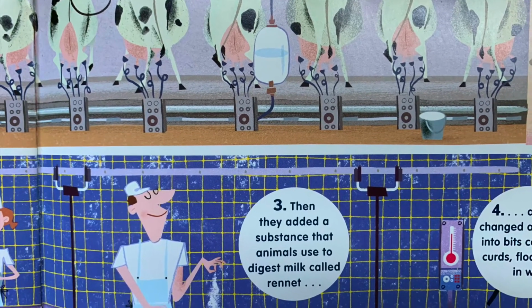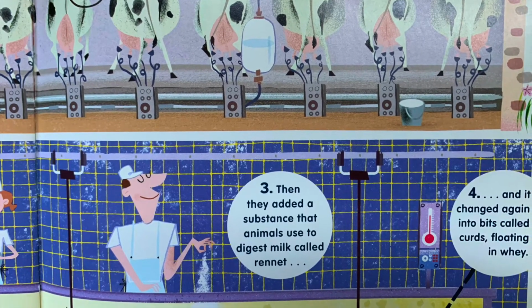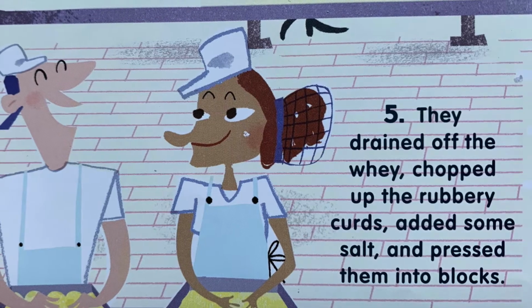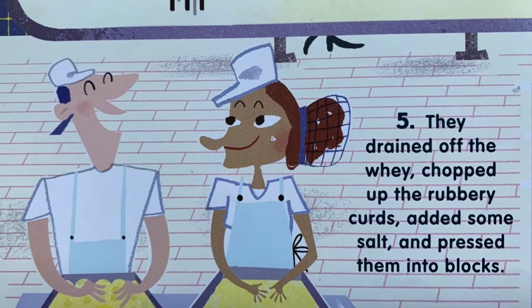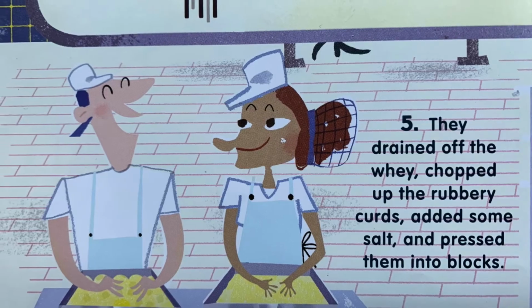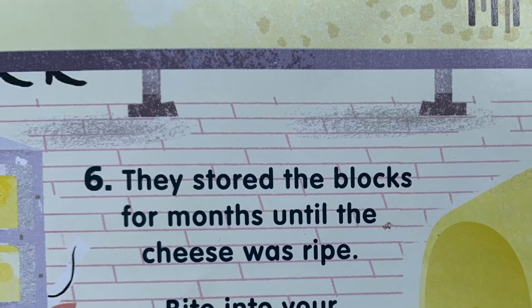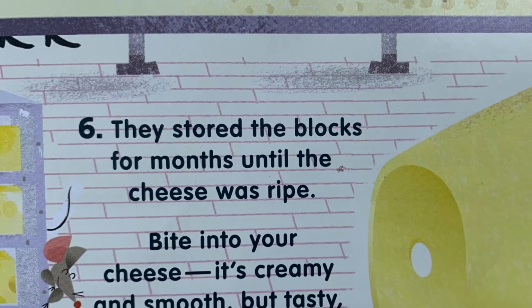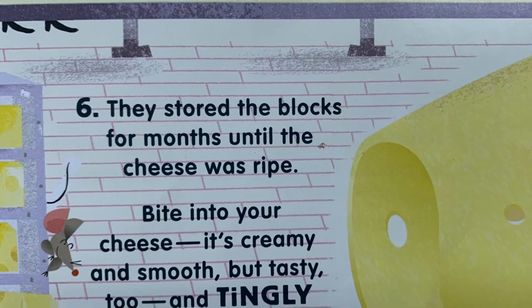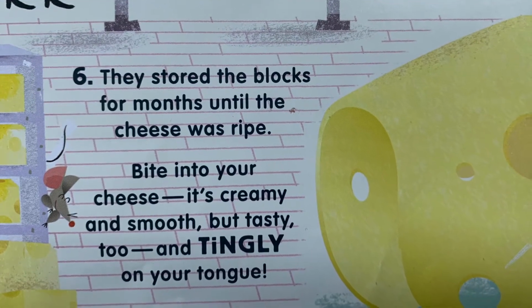4. And it changed again into bits called curds, floating in whey. 5. They drained off the whey, chopped up the rubbery curds, added some salt and pressed them into blocks. 6. They stored the blocks for months until the cheese was ripe. Bite into your cheese. It's creamy and smooth, but tasty too, and tingly on your tongue.